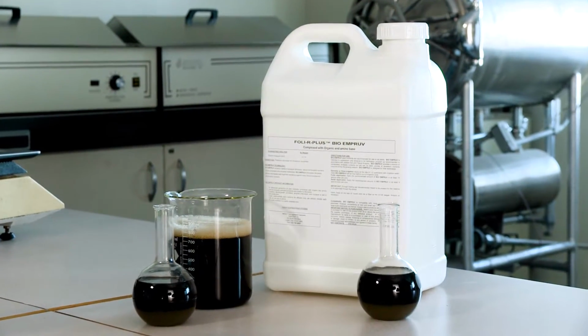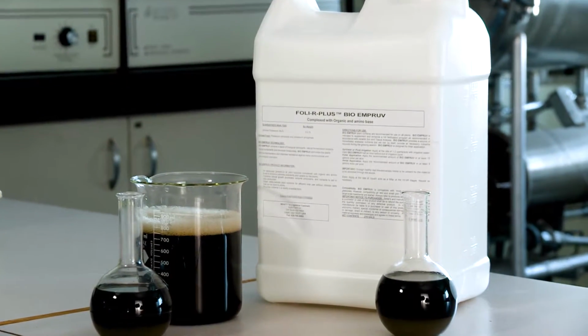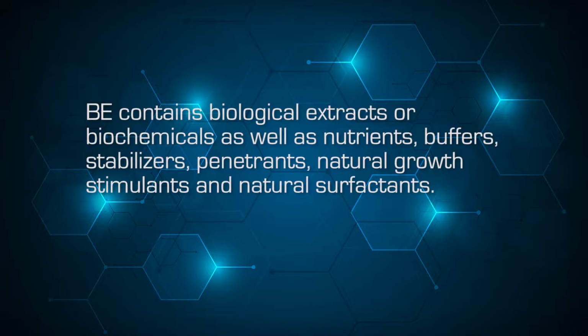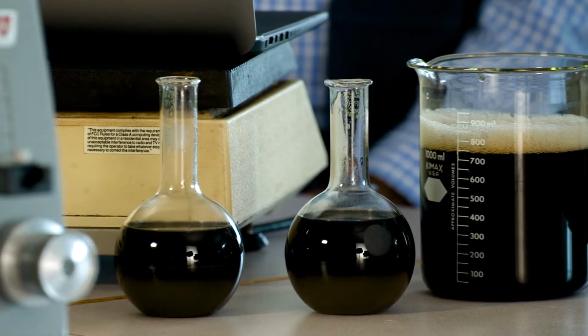My name is Salam Awada, and I'm the president of AgSciTech Inc. So what is Empruv? Empruv contains a spectrum of ingredients. The main components are biological extracts or biochemicals. There are also some nutrients, as well as buffers, stabilizers, penetrants, natural growth stimulants, and natural surfactants.